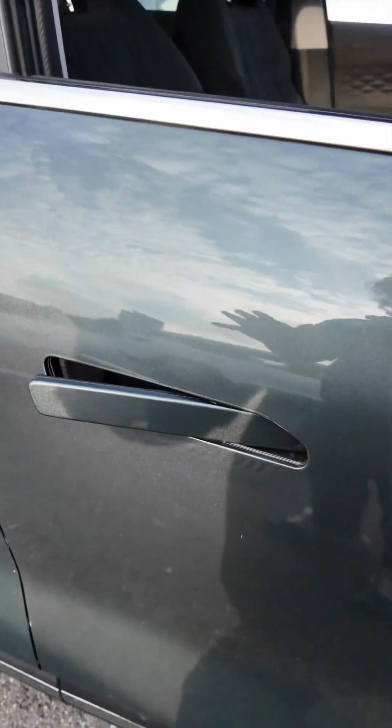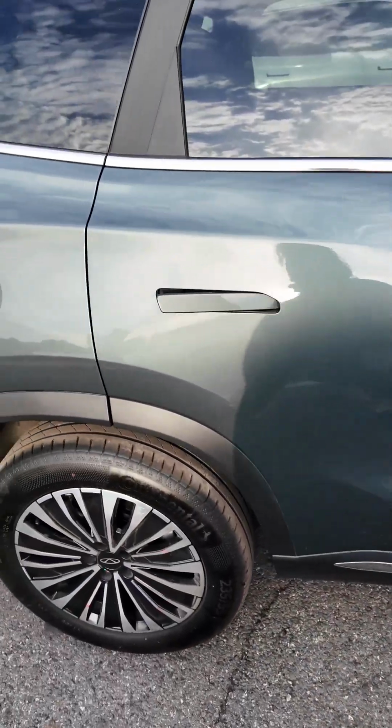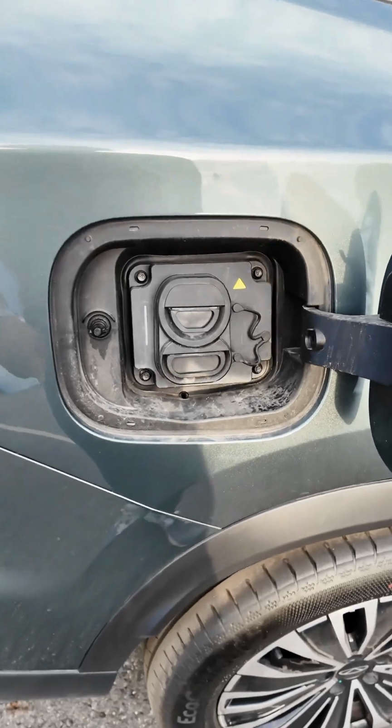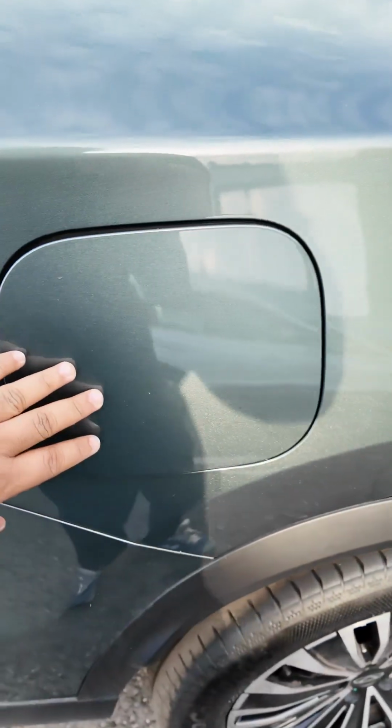I'm not a big fan. I prefer traditional door handles over this, but it's a design change, so we can accept it. And of course, this being a plug-in hybrid, you can also find the charging port here, and you can see it supports both AC and DC charging. CCS2 and Type 2 plugs are both available here.